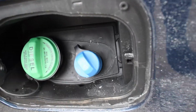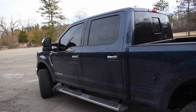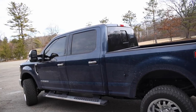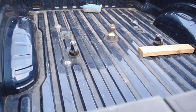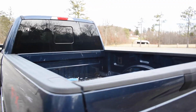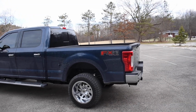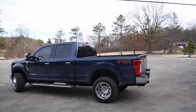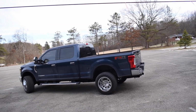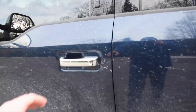They do put the DEF fluid right here next to the fuel cap, whereas I believe the first generation L5P, it's under the hood somewhere, and I do believe they fixed that on the new 2020s. And this also had the cutouts, the holes in the bed already for the gooseneck trailer. That's another thing as well. If you guys do like this Ford and want to see a little bit more of it, my friend who owns this also owns a 25-foot gooseneck trailer, and I can do a towing review with this truck as well for you guys.